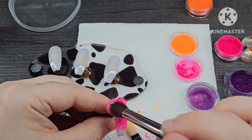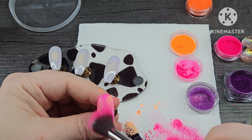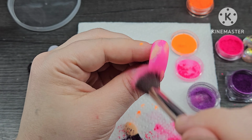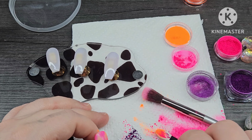They came out actually really cute. I'm not gonna lie, I do like the way that they look. It just wasn't really what I was going for. And the purple just wasn't sticking today. It was just an off day. It was an off day for my pigment game. So yeah, we're just gonna let that one rock, right?